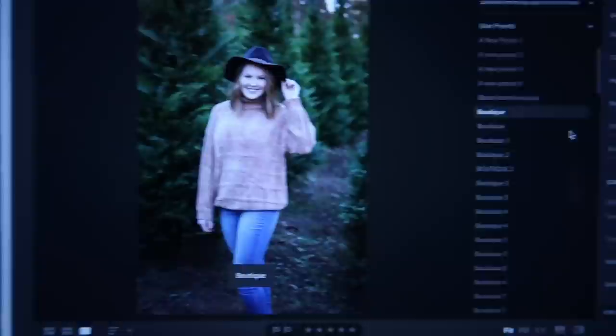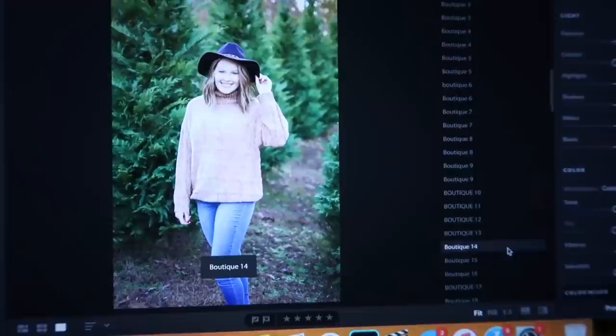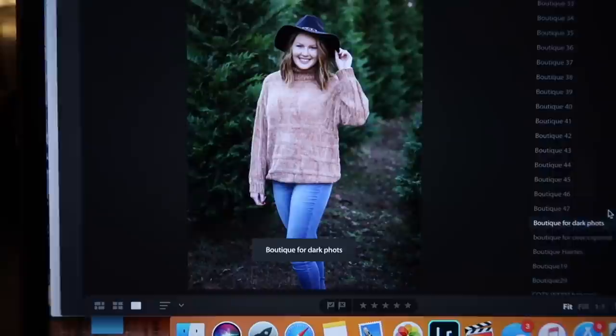So I finally got the photos in. Okay, so I'm gonna show you this one real quick. Let's see if you can even tell on camera because it looks blue right now. It looks very blue, but it's definitely not blue. So these are all the presets that I have made for the boutique. It really just depends on the photo and what it's looking like, if it's super dark. Some of these I also named like boutique for dark photos, boutique for overexposed. I just have them all set up right now. So yeah, that's all I do.